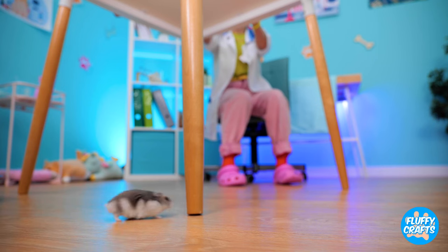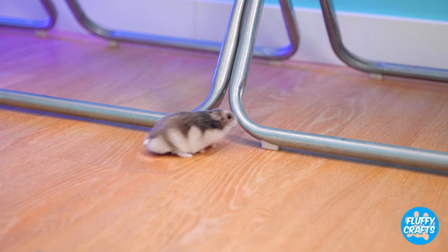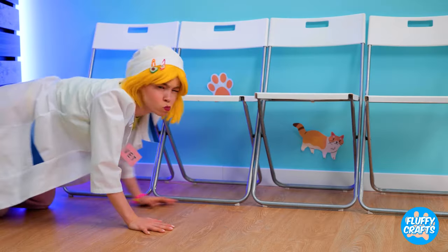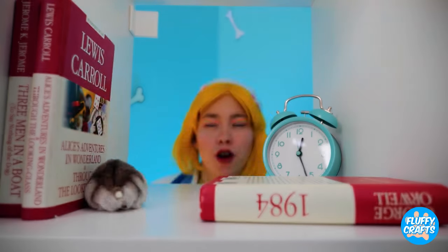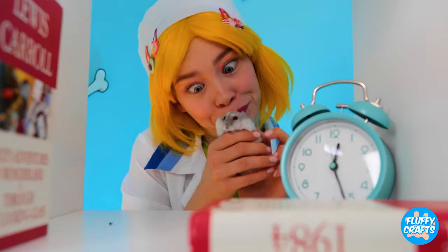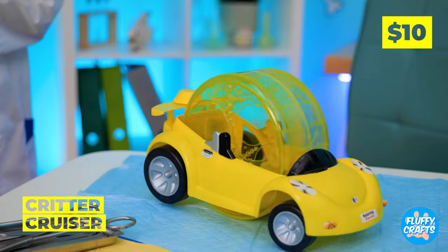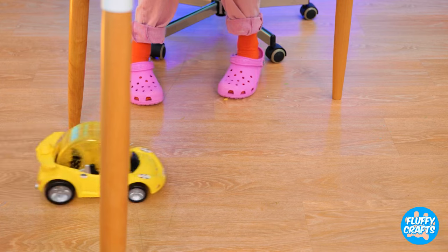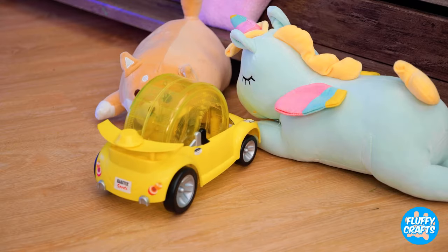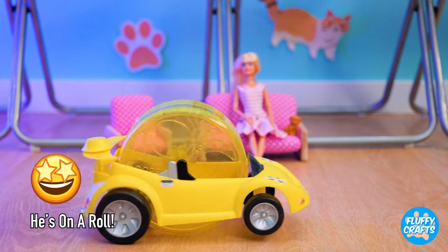Uh-oh, there's a hamster on the loose. Oh, how did he get off that wheel? Well, if this little guy's got a need for speed, then we've got just the thing for you. A brand new car. It's a critter cruiser. Just keep your eyes on the road. Uh-oh, time to go in reverse. And we're on the road again.